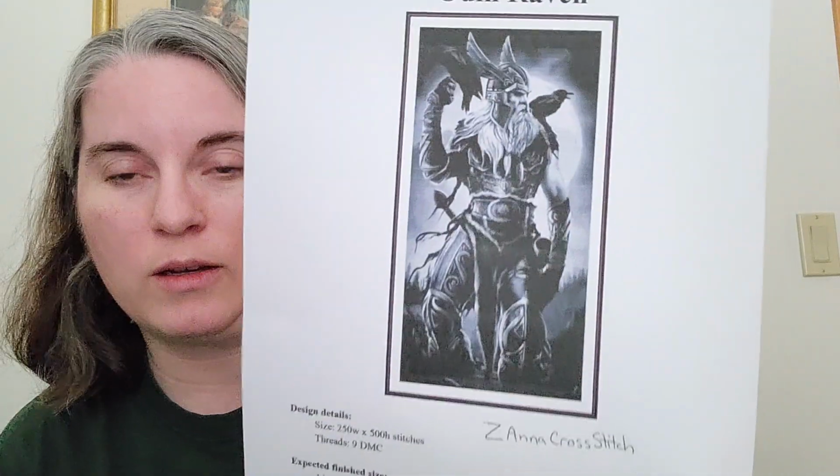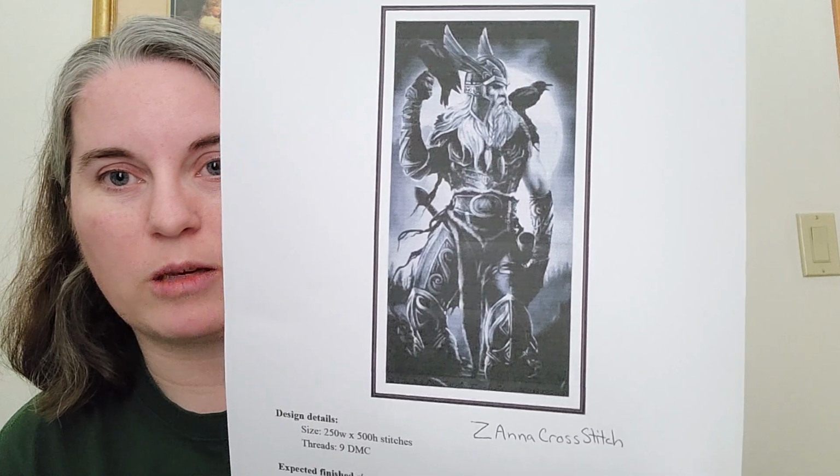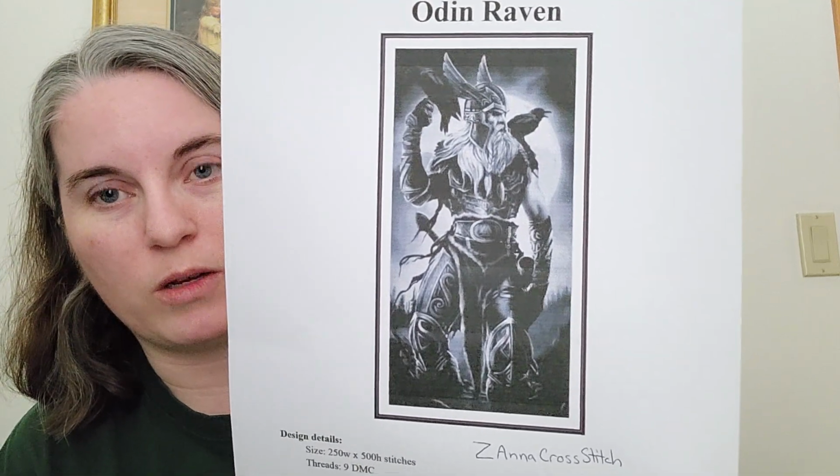And next, I worked on Odin. This was not in the plan. I had to change my bingo plans. This is a Pattern Keeper compatible chart from Etsy. I started this piece, I think it was October 6th of last year. Let me look real quick.